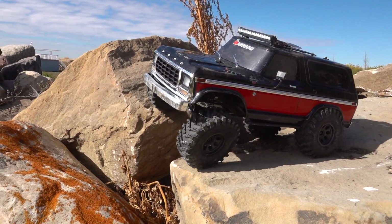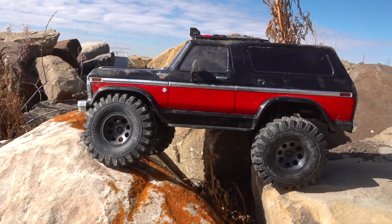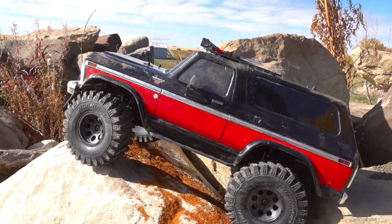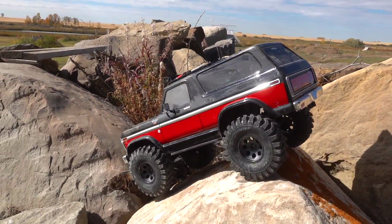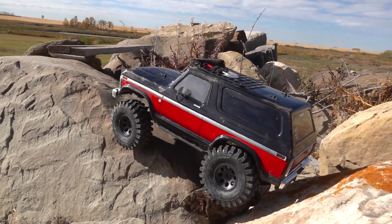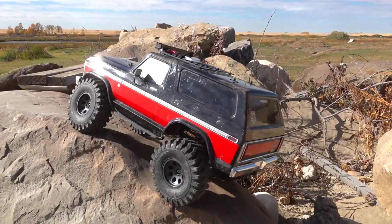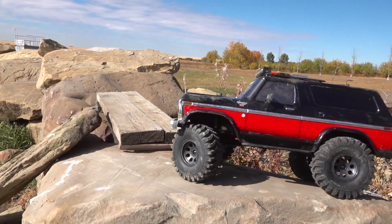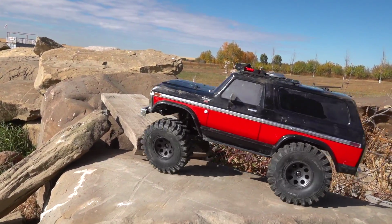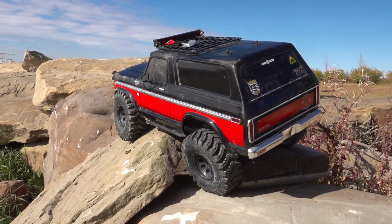Can you imagine doing this in full size? There are people out there that actually do this for fun on giant rocks, like the Moab boys. Everybody down in Utah, I want to get down there and see that in person. That's on my bucket list to do for sure. I'm sure there'd be a few people down in Utah that would invite me down. Put on a good show.